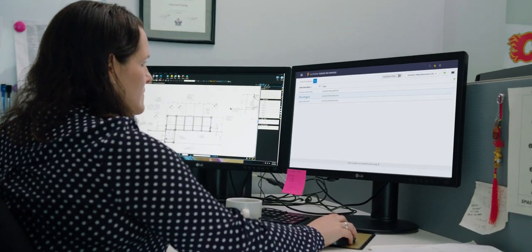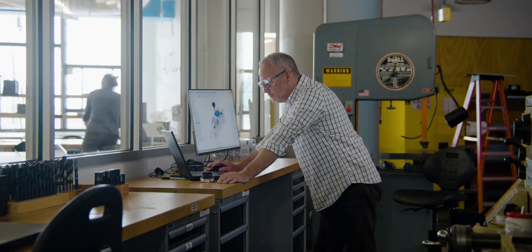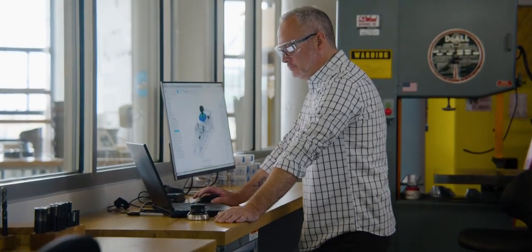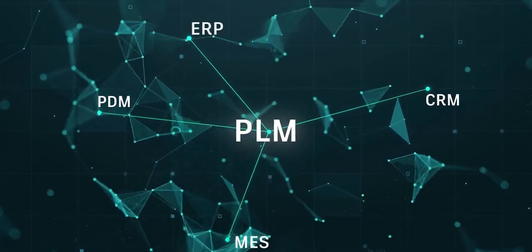Autodesk PLM is a central source of truth, managing all your data and processes. And with its open API, it integrates easily with other business systems such as ERP and CRM, so you can do even more with your data.